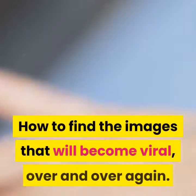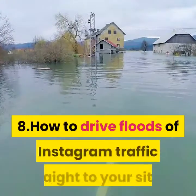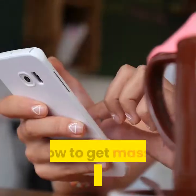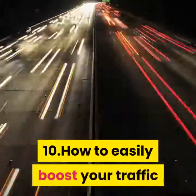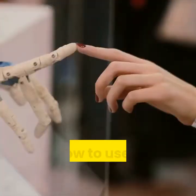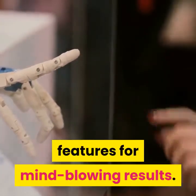How to find the images that will become viral, over and over again. 8. How to drive floods of Instagram traffic straight to your sites. 9. How to get massive exposure just by using the correct posting strategy. 10. How to easily boost your traffic using techniques never seen before. 11. How to use Instagram's advanced features for mind-blowing results.